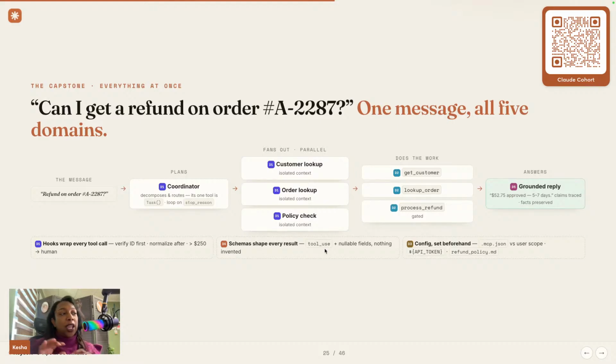And then we have schemas that shape every result. So the communication is using JSON schemas, not just natural language text that comes back from the sub agents. And then we have certain configurations. For example, there's a specific refund policy that we have in place. And that policy might say, if the order is over $250, then you need to escalate that to a human. And so that is just a quick look at one flow that combines all of the different domains that you'll see on the exam.